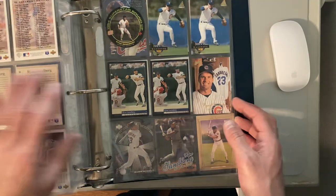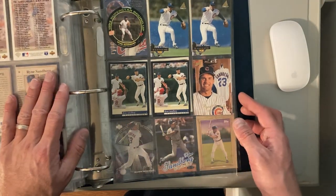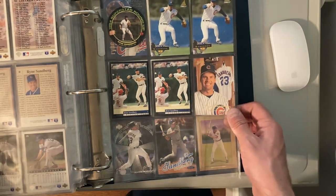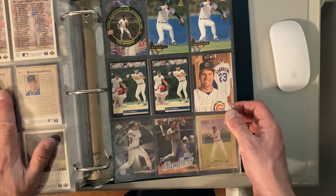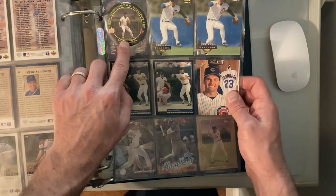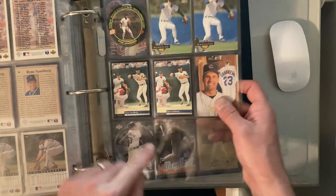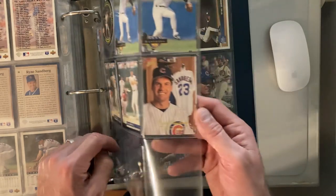Moving on to the very end of his career. So he actually did not play in 1995 and then came back for another couple of years in 96 and 97. I don't have a whole lot of his later career stuff, though, after 93 kind of ends. I've got 94 Oscar Mayer pop-up. We've got 94 Pinnacle, 94 Score, and 94 Studio, which is a great looking card there.